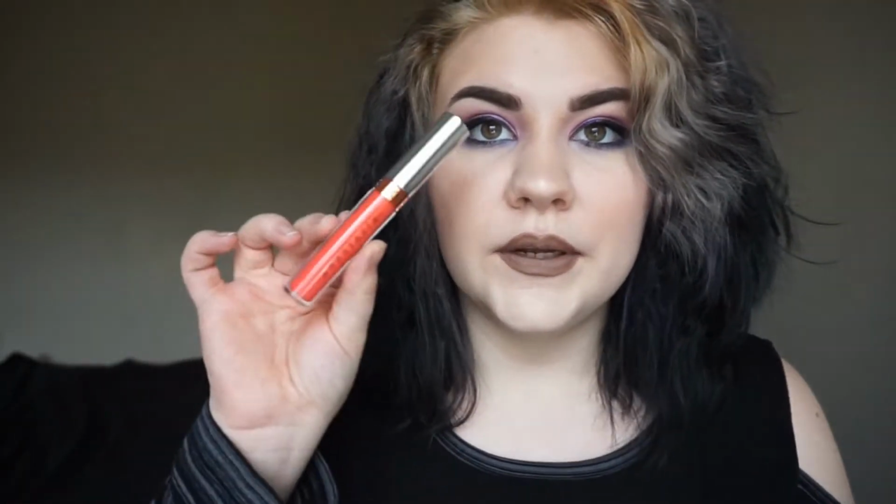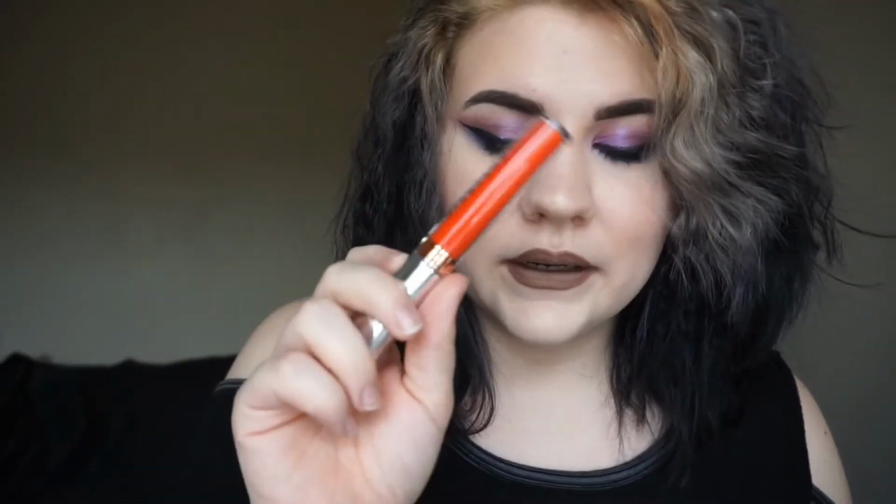Looking at it in person, it is more of a pinky coral shade. It definitely has more of a bluish pink undertone to it. I think out of all of them, Spicy is my favorite one. They're more red color.